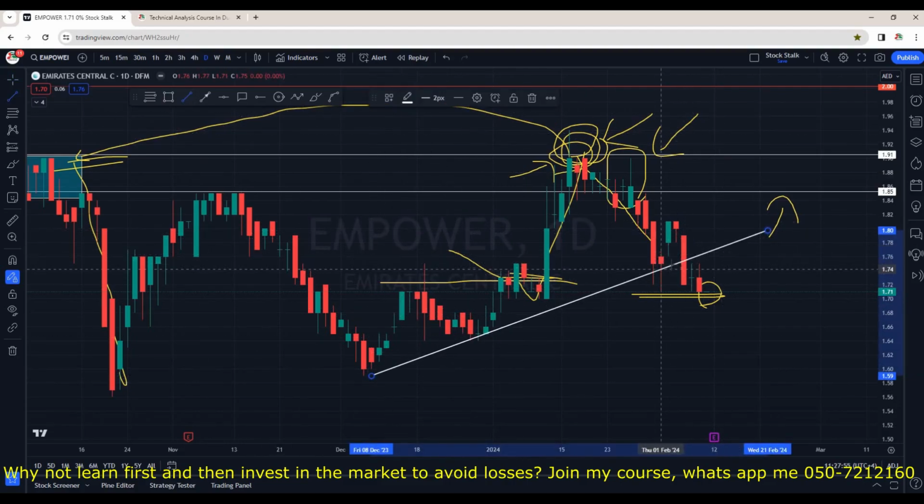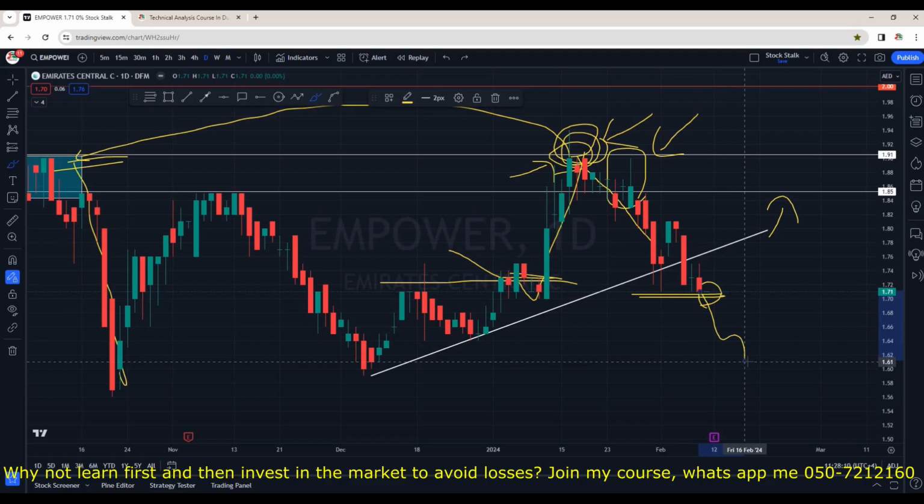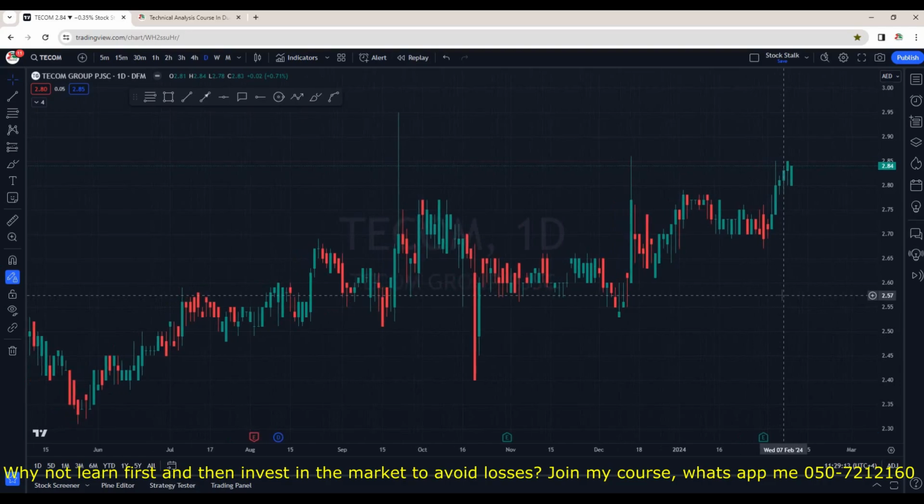We can see buyers were present here. It tried to move up, but then from the very next day onwards we are seeing selling pressure. So for now, buyers are not interested at current levels. Maybe when it comes down lower, it tries to establish support, and then when we see a breakout, this is when we will consider. For now, it's a wait and watch game. Unless there is any positive news coming out from Empower, which will motivate buyers to take some positions.